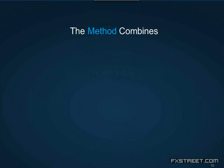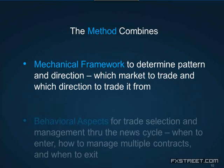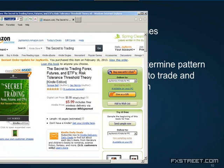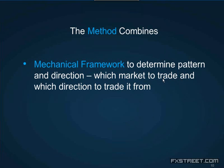What has to be very important in a method, and we'll cover method real quickly, is you need both a mechanical framework, and that's what we provide in the book. In the book, we give you a mechanical framework to determine which market to trade and which direction to trade it from. It has to be mechanical, meaning it has to be black and white, and it has to be the same every time. There's no doubt about it. 1 plus 1 has to equal 2 every time. 2 plus 2 has to equal 4 every time. You need that mechanical aspect because you've got to rely on that.